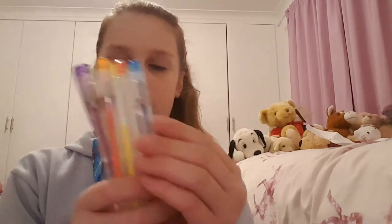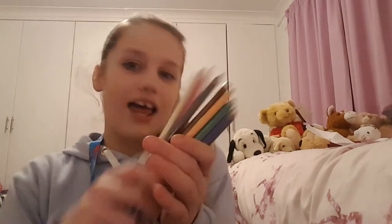Next, I've got more Smiggle stuff, and I didn't get these in my Smiggle Advent calendar. These are just normal, what I got. And these are some gel pens. I might have to put these in my pencil case because we do key things in maths. And then I've got Smiggle scented crayons, and they're colour changing.